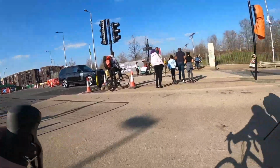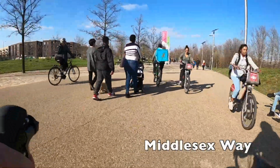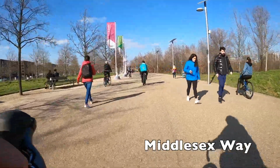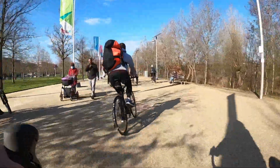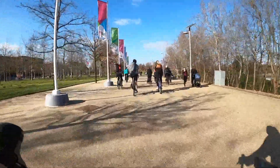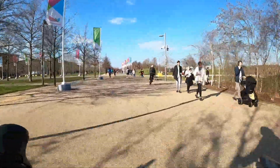This is a shared pedestrians and cycles crossing, so you use that and you come out onto Middlesex Way, which is a very broad path that is shared with pedestrians and cycles at the same time. One of the really nice things about the Olympic Park is that it was obviously built for huge numbers of visitors during the Olympics, so there's plenty of space here.